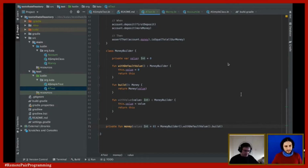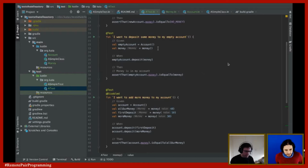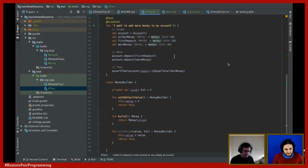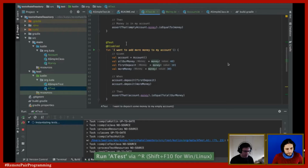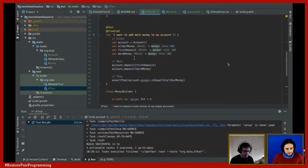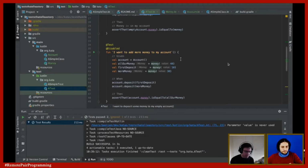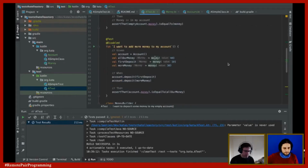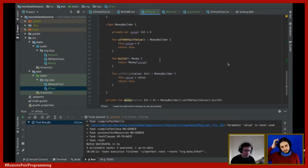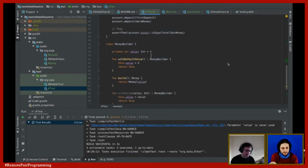So now if we go back to our tests, did we destroy anything? Yes, they're still passing. We just have this one that is disabled, but everything else is working. So now, instead of calling money with 14, let's use the builder at lines 39, 40, and 41. You want to remove this function. That's useful for the first test, not useful for the second test.